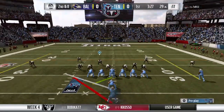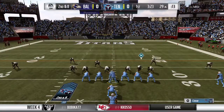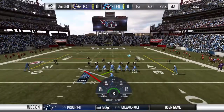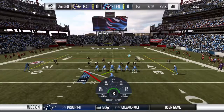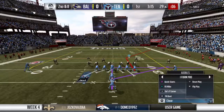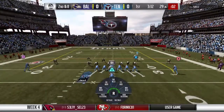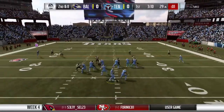Down! Green 39! Green 39! Watch the twit! Watch the twit! Richmond! Two-jet! They just do get it off.